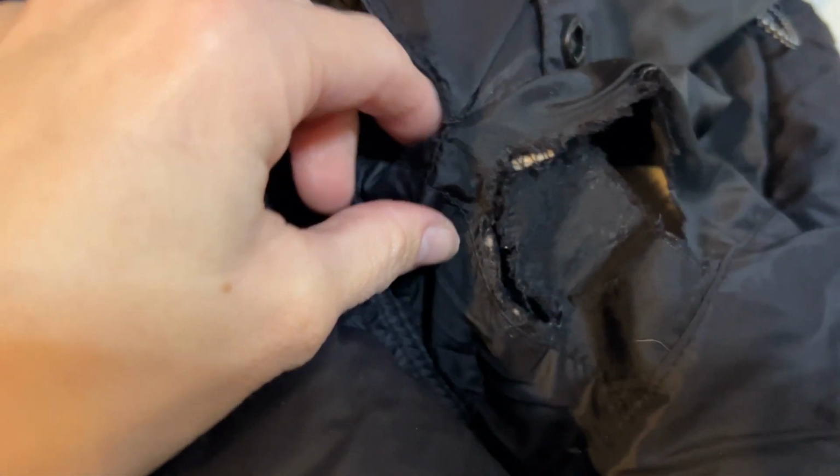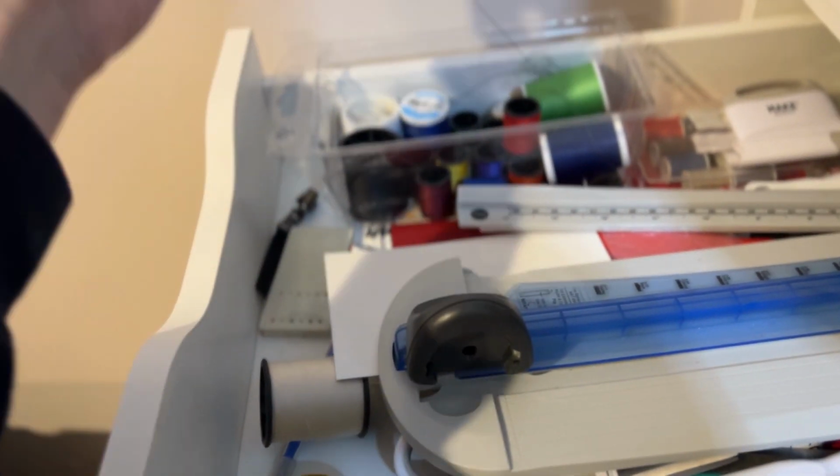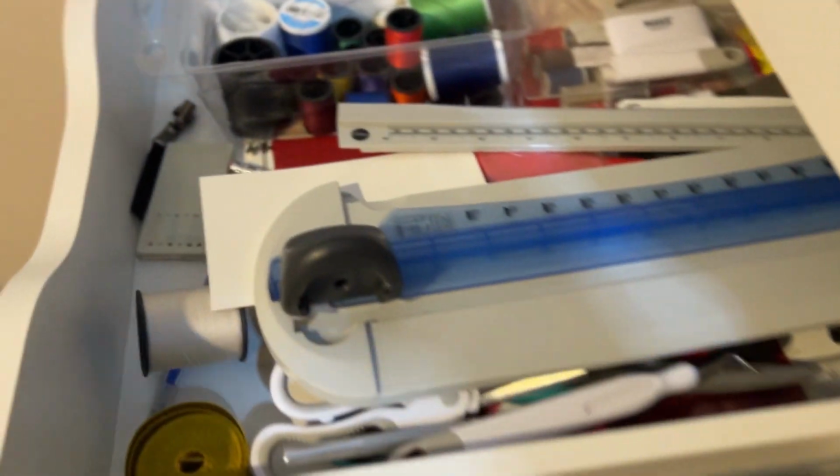This was a North Face puffer coat that I got, I think, last winter or the winter before for like 40 to 60 bucks off Facebook Marketplace. Anyway, I had some treats in the pocket, and as you can see, my dogs chewed through it when it was laying on my chair. So I just hand stitched it.